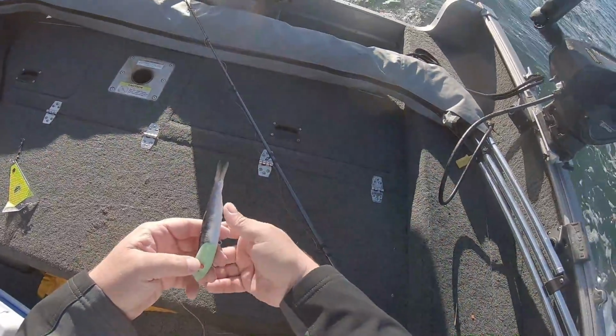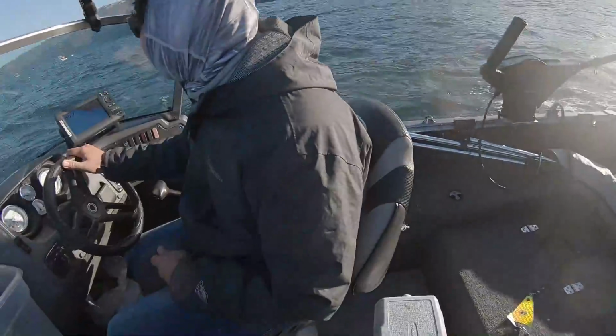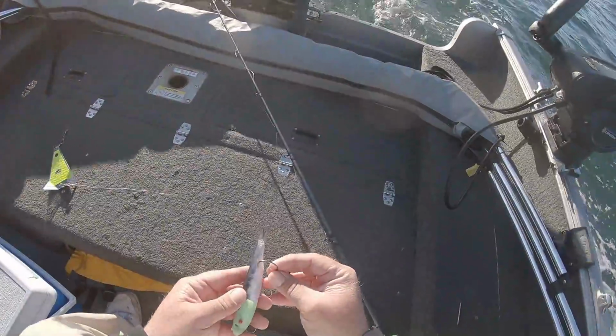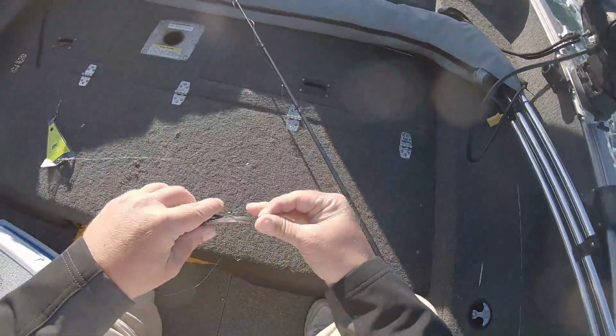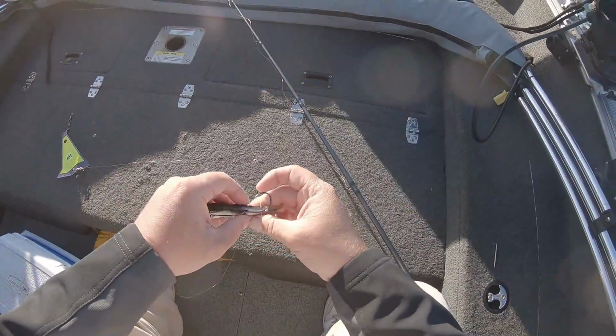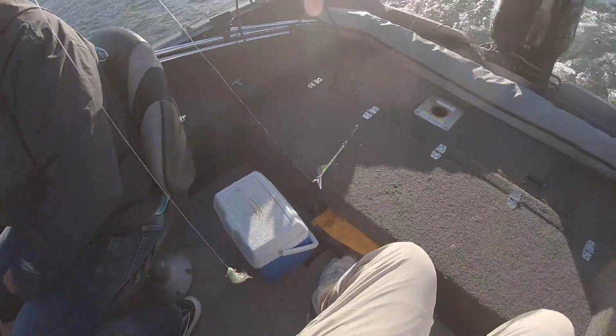So tons of people are hooking up already. What I've talked about before is we just got to find the depth. I got that first one at 42 feet. These anchovies are a little small. They didn't have any of the bigger size ones. But there we go. Looks good.